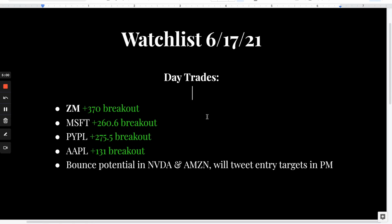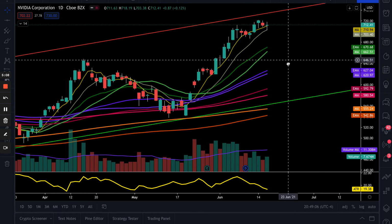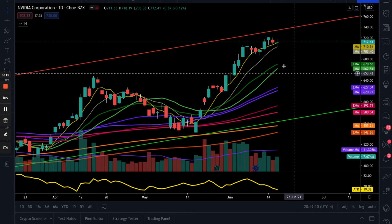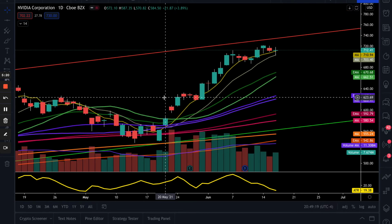And then just to round out the day trade watch list, I'm keeping a close eye on Nvidia and Amazon. Now, both of these names have been on crazy runs lately. I mean, just absolutely insane bullish runs. And even Nvidia, with the volume pulling back lately, is still doing a great job of holding on to that macro demand. It just hasn't cracked it ever since the stock split news came out.